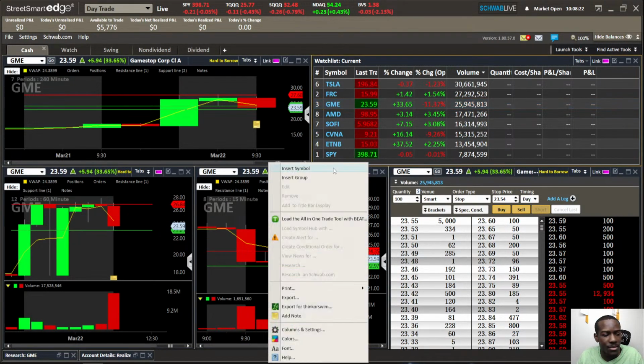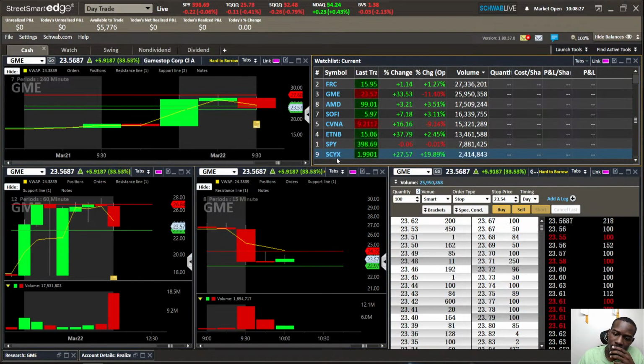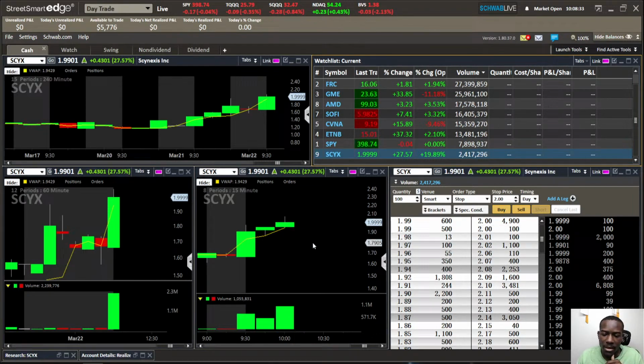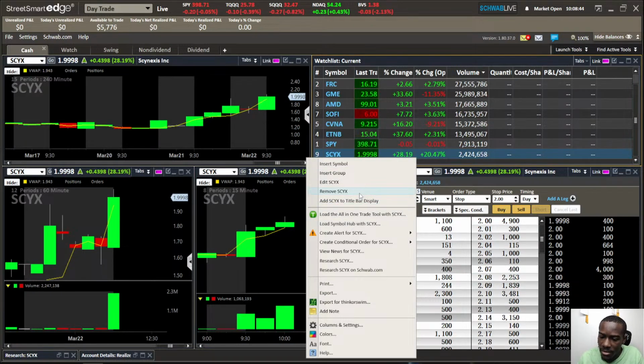SCYX popping up. Let me see what this thing is. SCYX. Right at the $2. It popped up briefly because it crossed that $2 level. But since it's so close and it's already done so much work coming up to this $2 level, I'm probably going to leave that one alone. It's only 2 million shares traded. It's up 28%, but not interesting to me.